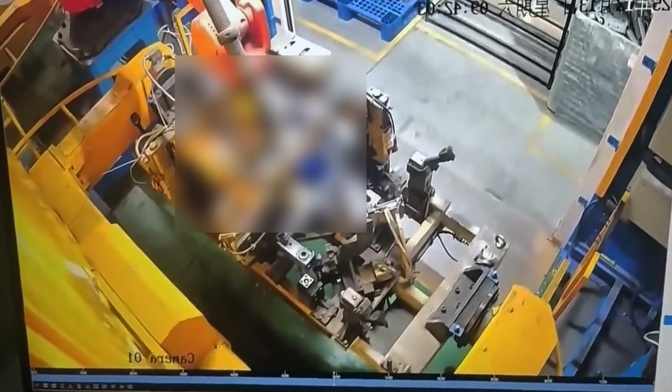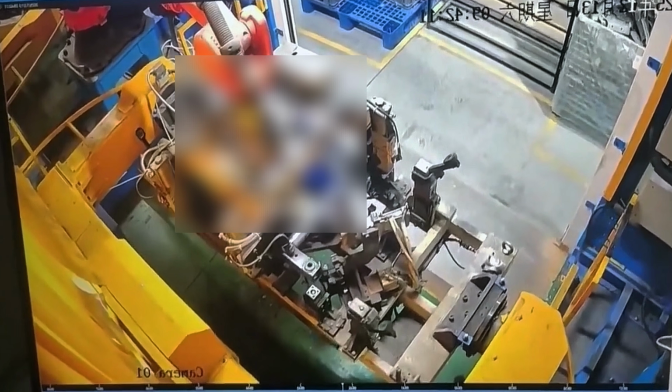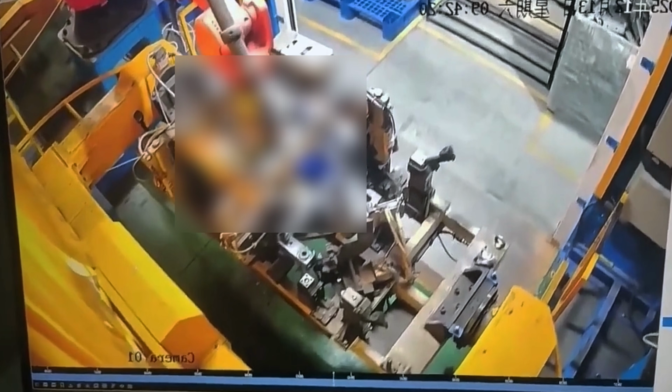Workers must never enter the reach of a robot while the system is powered, and must strictly follow lockout, tagout procedures by disconnecting all energy sources before maintenance. Facilities should integrate presence sensing devices and physical barriers to prevent unauthorized access. Constant vigilance and strict adherence to safety engineering are the only ways to prevent such tragic equipment-related accidents in the future.